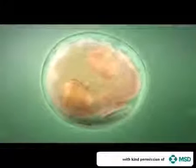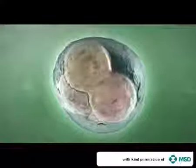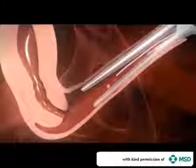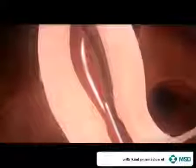After about 24 hours, the eggs are checked for signs of fertilization. After a further 24 hours, the embryo, undergoing cell division all the while, can be transferred to the cavity of the uterus by means of a thin catheter and left to embed itself into the uterine mucosa, just as in natural pregnancy.